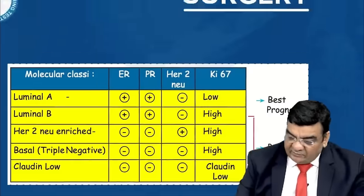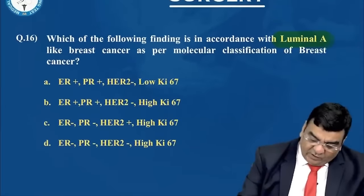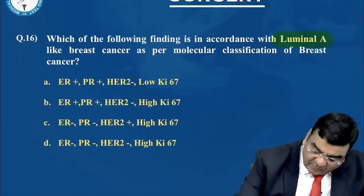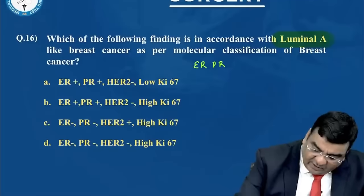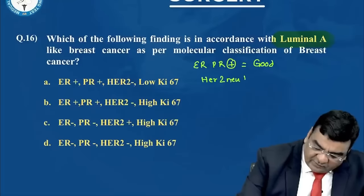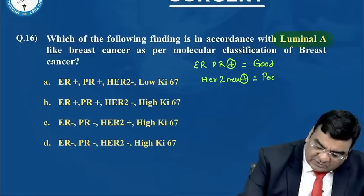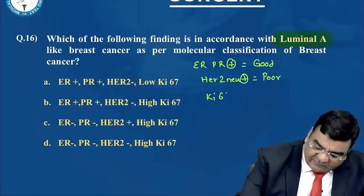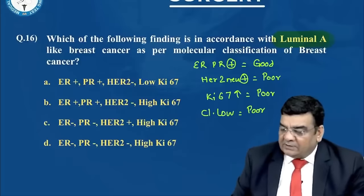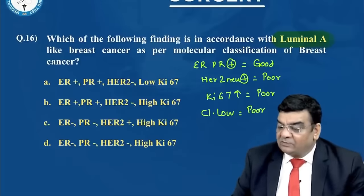So let's see, if this is the table here, then what is Luminal A in this? We know that if ER/PR are positive, it carries good prognosis. If HER2-neu is positive, then it carries poor prognosis. If Ki-67 is high, then it is poor. And if claudin is low, then also it is poor. Right. And since Luminal A has the best prognosis.